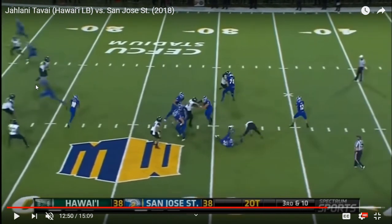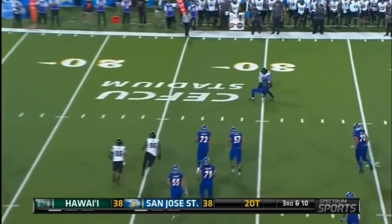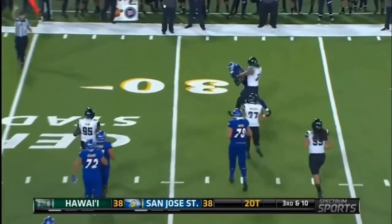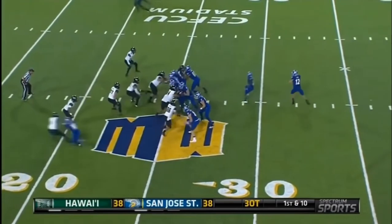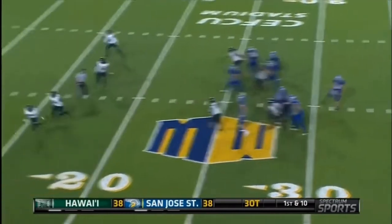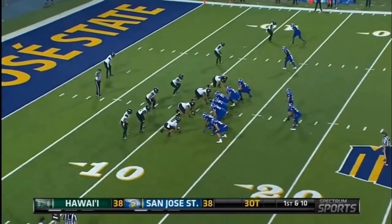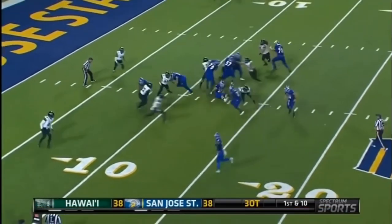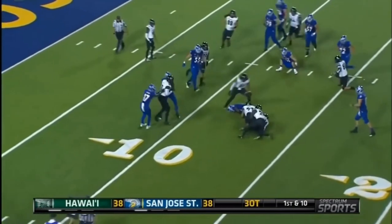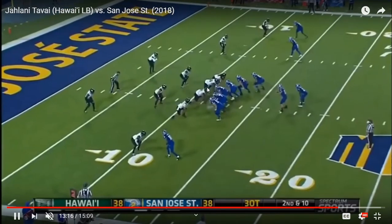Transitions to coverage. And then once this guy takes on the other receiver, he sees this guy coming down, and it's an easy play for him. Taking on his guy one-on-one. Very nice. Linebacker. Once again, back at linebacker.